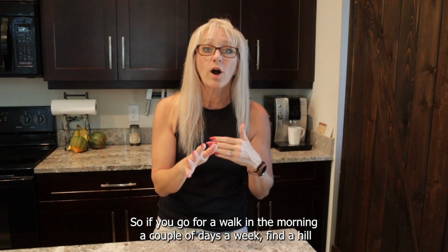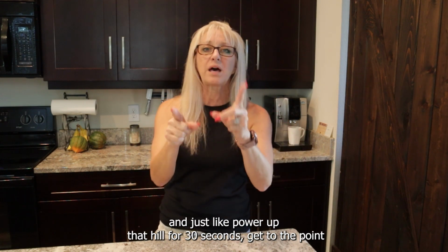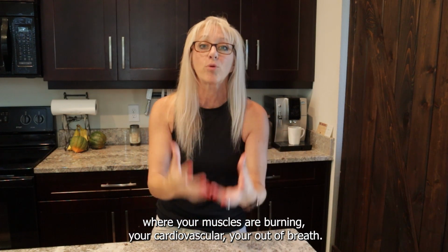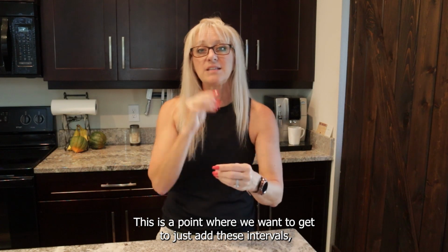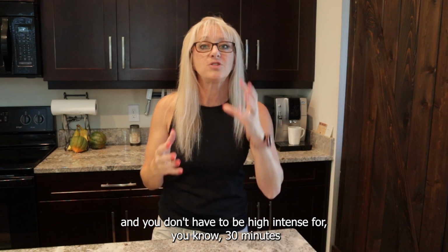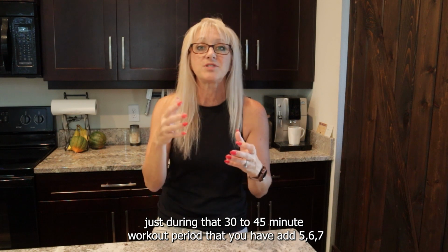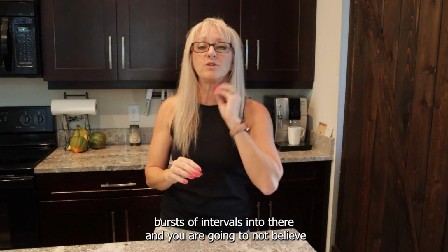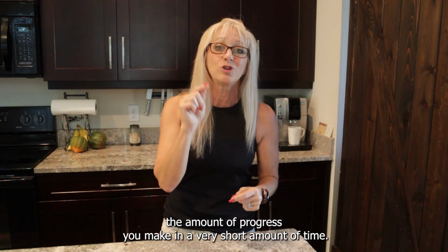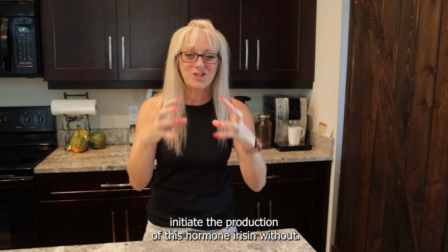So if you go for a walk in the morning a couple days a week, find a hill and just power up that hill for 30 seconds. Get to the point where your muscles are burning, your cardiovascular, you're out of breath. This is a point where we want to get to. Just add these intervals in, and you don't have to be high intense for 30 minutes. Just during that 30 to 45 minute workout period that you have, add 5, 6, 7 bursts of intervals into there, and you are going to not believe the amount of progress you make in a very short amount of time.